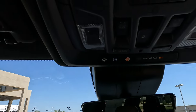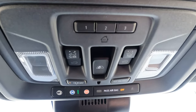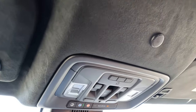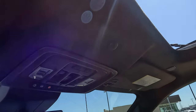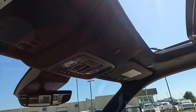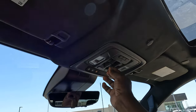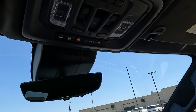Up top here, you have your controls for your garage door. Three different settings on there. And you have your roof slide button. You can see that it's kind of bright and intense out here today. Let me see how we close that. There we go. That's for the roof. And the second one is for, how do we close? The actual visor one is manual. Okay, see, we learn as we go here.